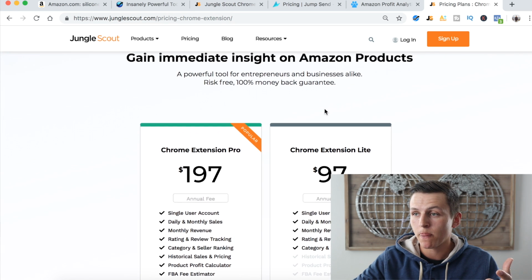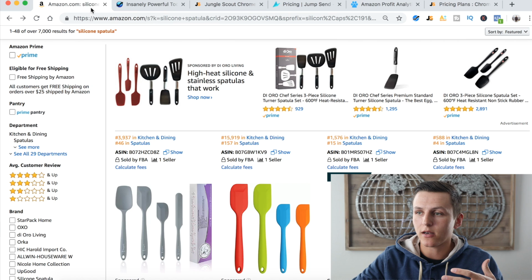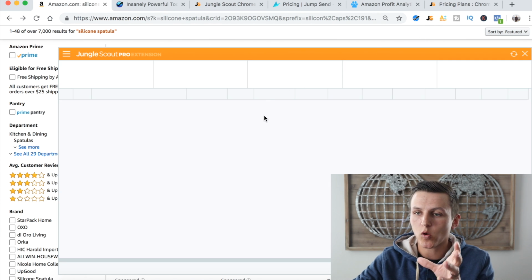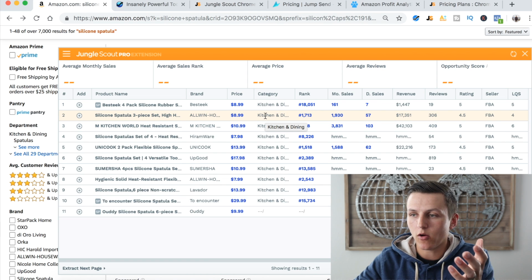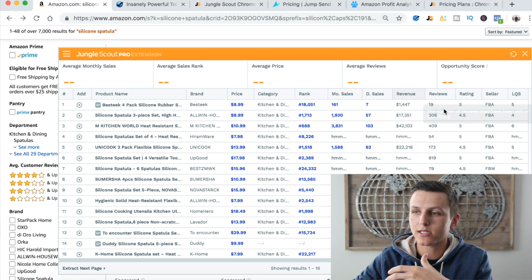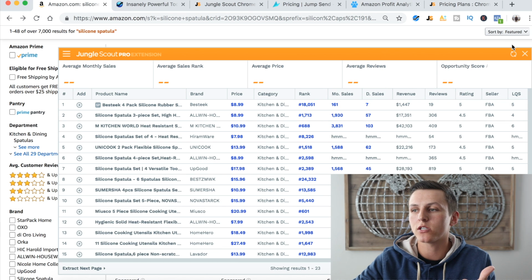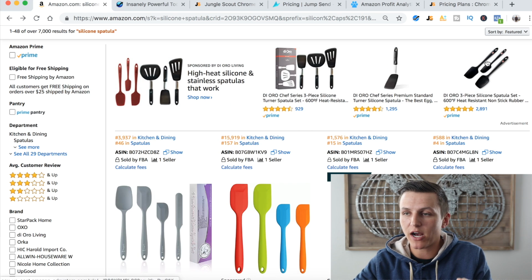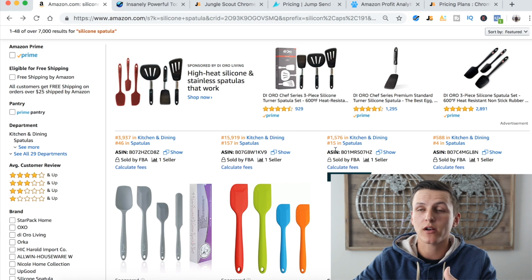So right here, if you guys don't know what the Chrome extension is, if you go to Amazon, you can click right here. This is the Jungle Scout Chrome extension. I click on it, and it's basically going to pull up a bunch of information: estimated revenue, the amount of reviews. It's going to give you a rating, the average reviews. So it's really important to have this information to know whether or not a product is viable. And this is a great tool to have, and it's going to help you so much with product research.